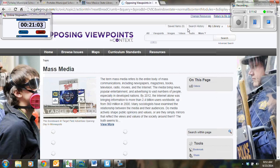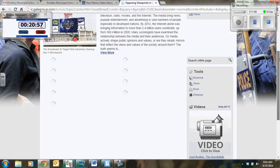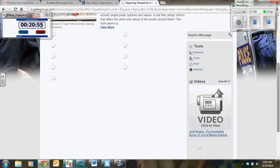So you notice on this, as it gets loaded up, we have all kinds of different media represented on this page, and there's all kinds of different information sources. So remember what I told you, a database is a collection of information. This database collects information from all of the different things we've talked about. There are videos. So there's a video here. It says the inevitable burst of the social media bubble.